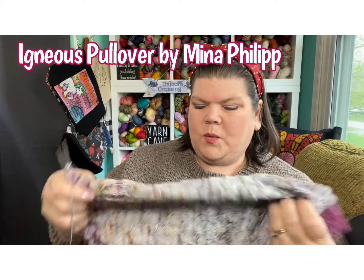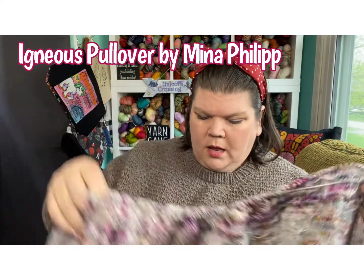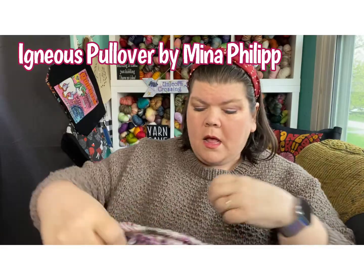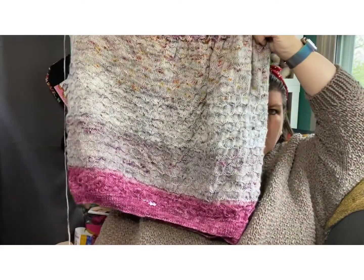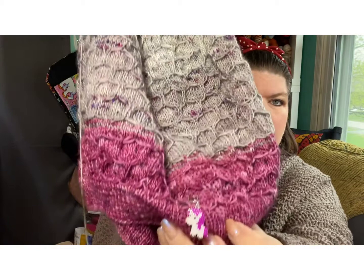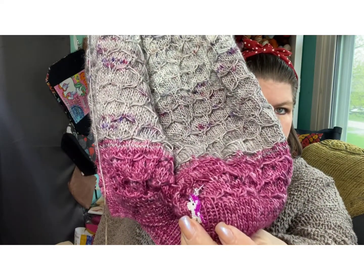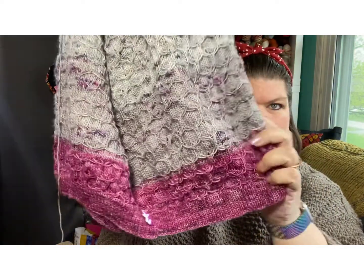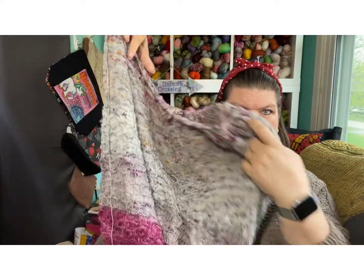As far as what I'm working on, a lot of the same things that I've been working on. So we'll start with what I've been mainly working on, which is the Igneous sweater. And this is a sweater that is designed by Mina Phillip, who is the knitting expat. It is a test knit. So here's my cute little beaded progress keeper unicorn from the Corner of Craft, who is Hannah. That is where I was when I podcast 2 weeks ago. And I have knit all of this since then.